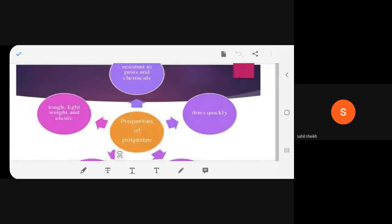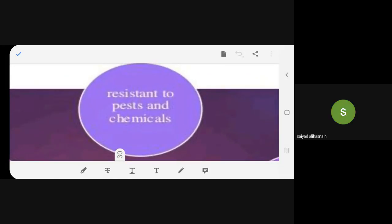Now see the properties of polyester. Resistant to pests and chemicals. That means chemicals do not harm the fabric. Even pests cannot. You know what a pest is? Moth. They don't make holes. Yes, the insects. Moth balls. We put naphthalene balls. Remember that? So they don't make holes in the fabric. Otherwise, in woolen or in the cotton clothes also, you can get the infection of fungus as well as the insects. They make holes in the fabric. Have you observed that? Yes.